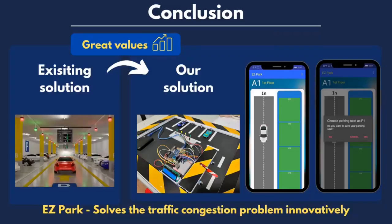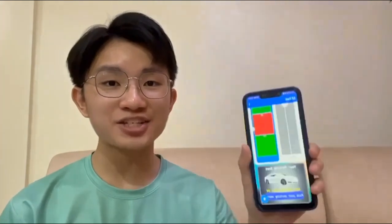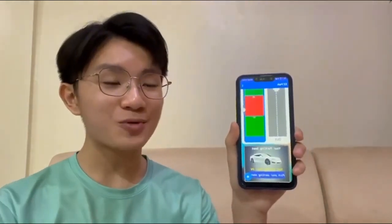Until now, we retain the parking seat detection feature brought by the existing solutions and then added great value to solve the problems innovatively. Our parents regularly forget where they have parked their car. Hence, we implemented this life-changing feature, where the app will save the location for you.